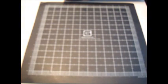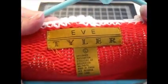Got a couple ugly Christmas sweaters. Got this one with all the snowflakes and the beads and tassels and zippers and all kinds of good stuff. That one's from Eve Tyler. That was $3.